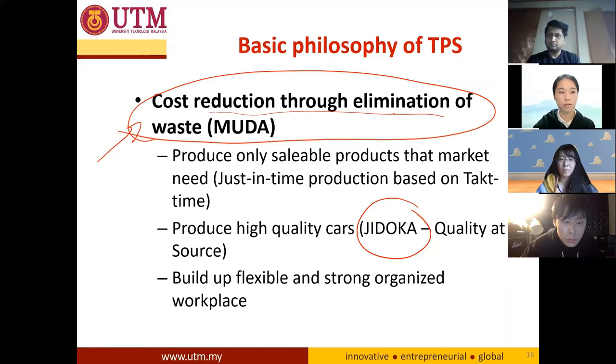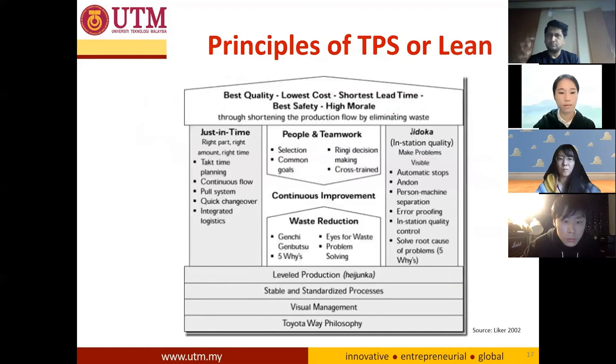eliminate waste. All right, so I'm not going to go through all these slides. This is from Liker, Jeffrey Liker, The Toyota Way. He did a lot of research in Michigan, at the University of Michigan.